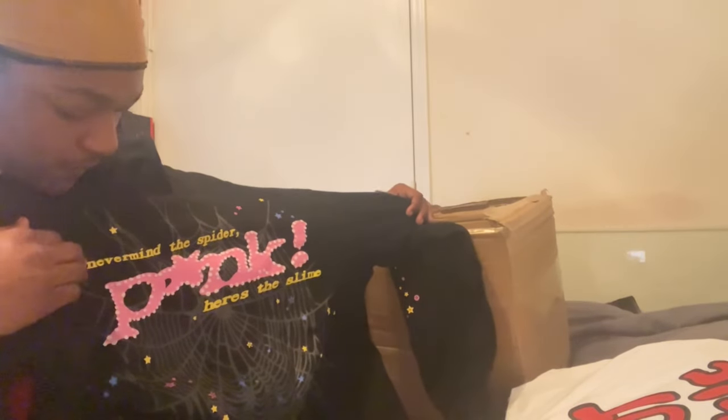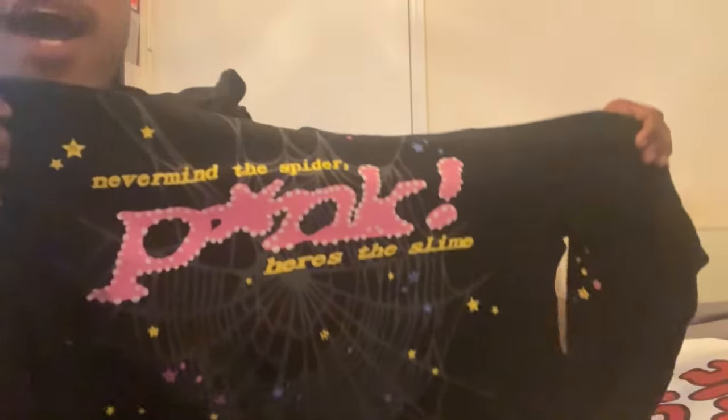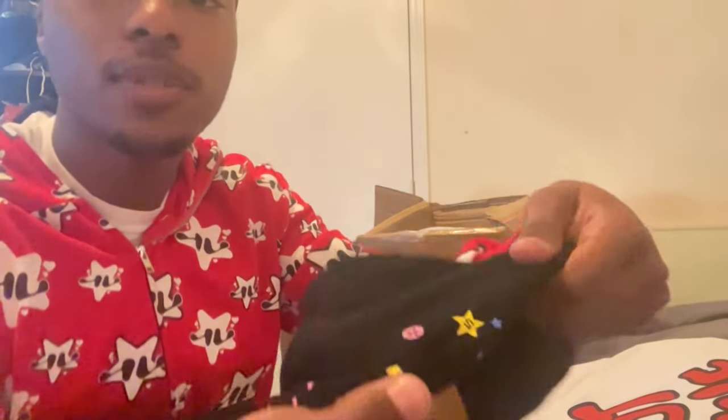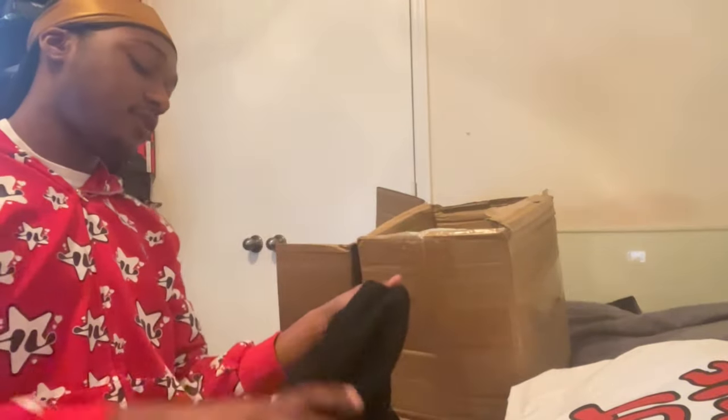So as you can see, you have the pink, you have Never Mind The Spider, Here's The Slime. I really don't know what that means. Y'all tell me what that means. But yeah, you have these cool little stars. The print is on there good. This is a heavy tee, so you're gonna stay warm with this. You have the little cool stars on the side with the fives and stuff. I like this a lot. You have the S on the back. S on the back? Yes, sir.